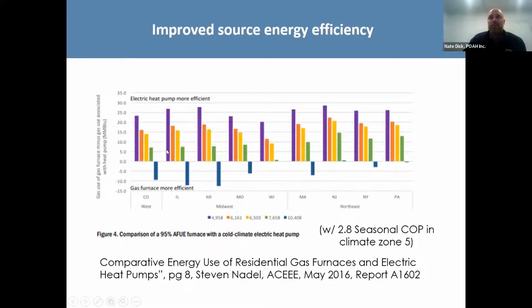This is an interesting graph that I thought was really helpful in understanding the source energy efficiency of air source heat pumps in comparison to typical gas-fired equipment at a site. So this graph basically shows in different regions of the country, if your energy is produced with clean renewable sources and really efficient gas combined cycle power plants, as represented by the purple bar, you will see that electric heat pumps in cold climates are obviously much more efficient than any gas-fired equipment that you can find.